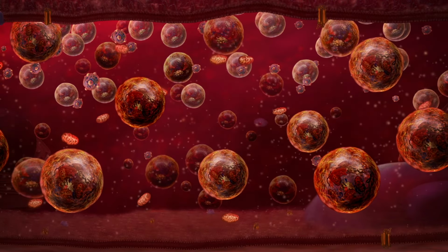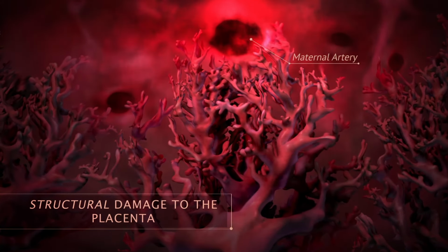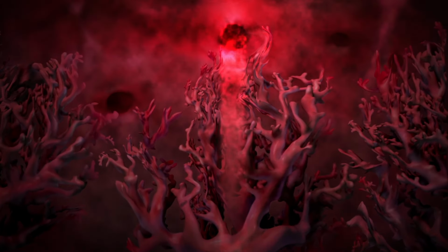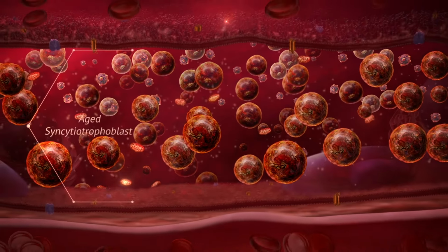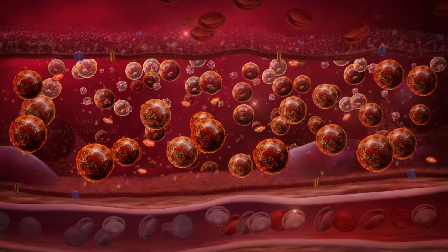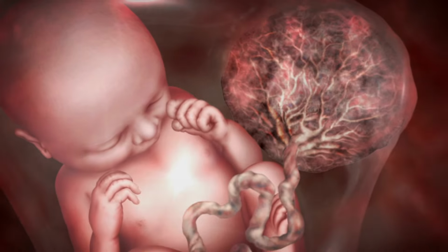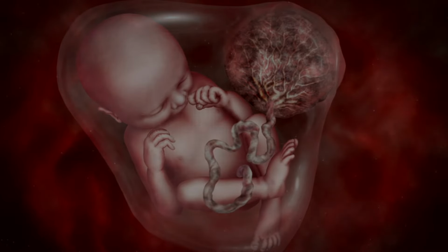This cellular damage can cause blockages in the maternal arteries. This causes a decrease in blood supply and an increase in the velocity of blood entering the space between the villi. This damages the placental tissue, reducing the amount of oxygen available for the mitochondria to create energy and to meet the needs of the growing baby. Together, these aging-related changes in the placenta lead to the sudden death of the baby.